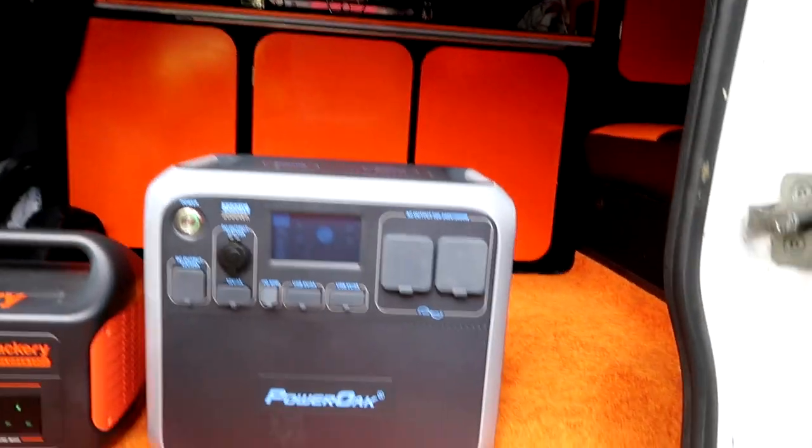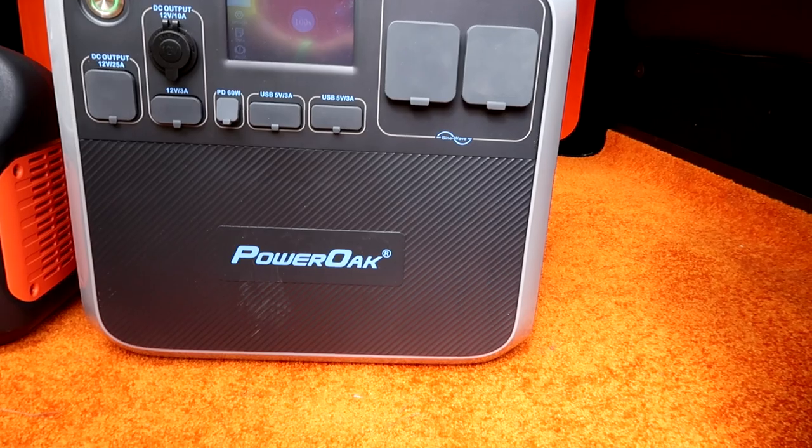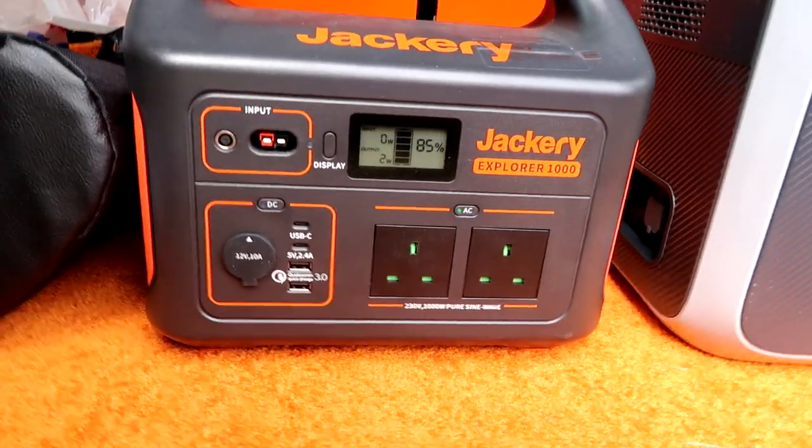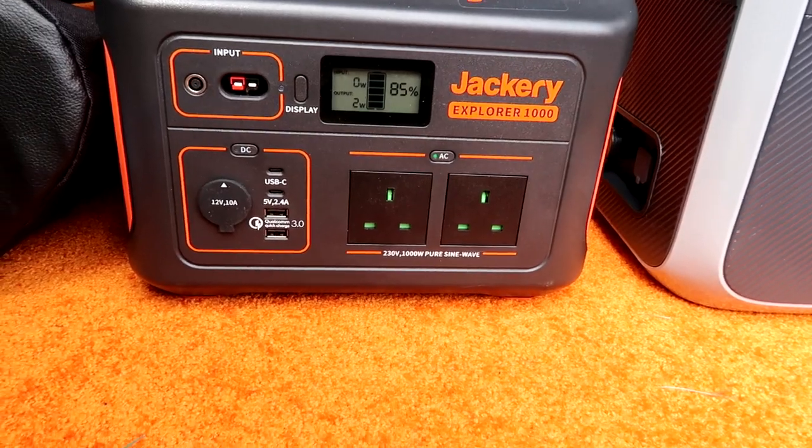Now just take a look at this. He's got the 2000 watt Power Oak. I want one. Not only that, he's got the Jackery Explorer 1000. I'm not jealous at all, much. So yeah.